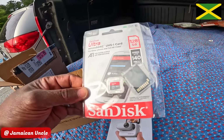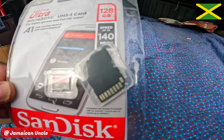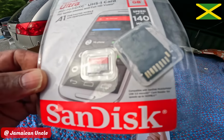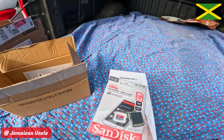Also, I have his own disc, a SanDisk, which is the card that he uses to do the recordings. It's right there, 125 gigabyte. Yeah, man, SanDisk. It's right here. Yeah, man, I have it here. So this is for Dennisie.